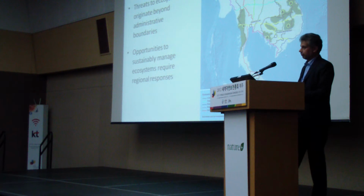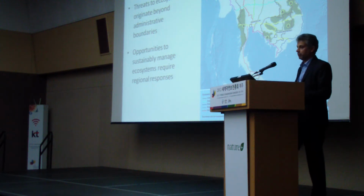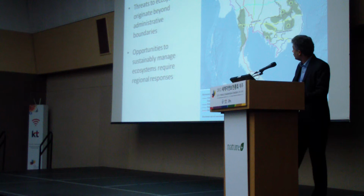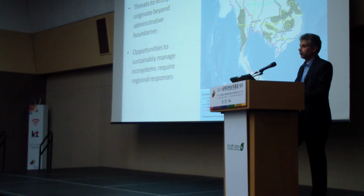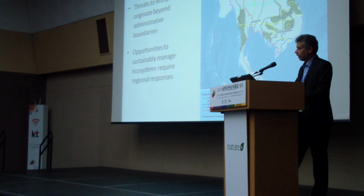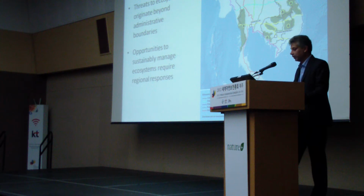However, this type of cross-border collaboration needs to move much beyond simply managing a specific species or a particular landscape. Most of the threats to these ecosystems actually originate from outside the region, outside the country's borders. Much of the pressure on these landscapes comes from land concessions, countries being pressured to change land uses for large-scale agricultural plantations or commercial timber plantations, or for mining concessions. Many of these are required because of the demand from neighboring countries.